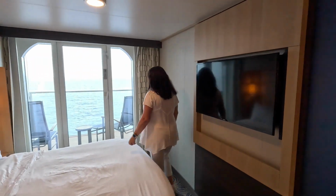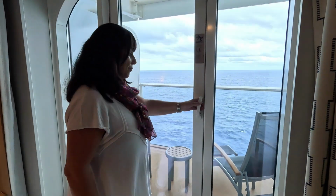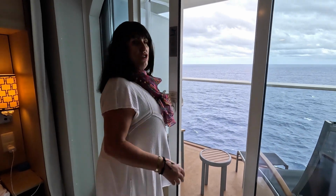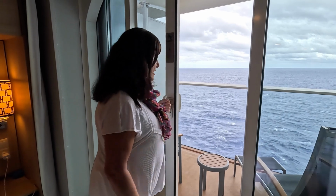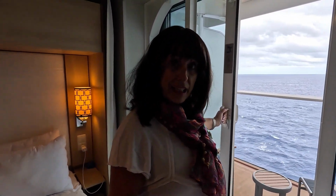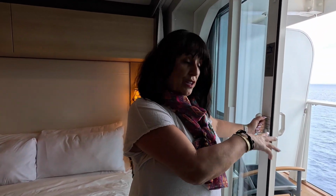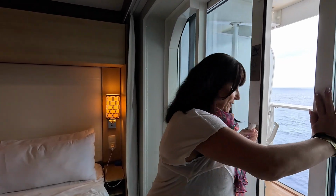The balcony was beautiful, perfect. We don't have anything negative about that. The little table, not overlooked, wasn't noisy. It was kept really clean. Our cabin steward came and cleaned all this down, including the glass, so that the glass was beautifully clear. When you're sitting down, you can see through it.